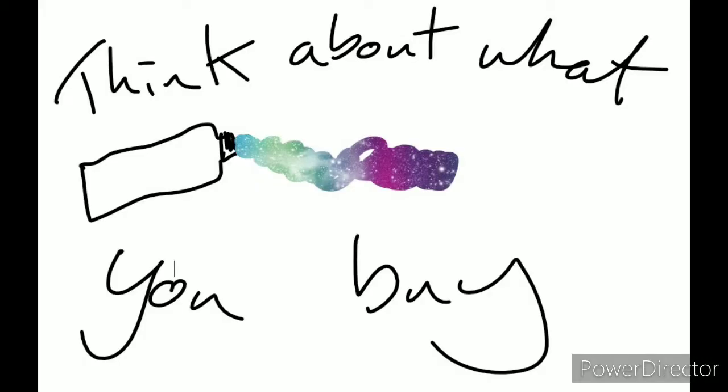Try to research what you're going to buy. Does it contain plastic microbeads that might cause all sorts of problems in the marine environment? Does it contain chemicals that might cause hormonal issues in the marine life? Research and buy the safe stuff.